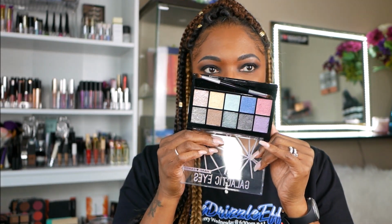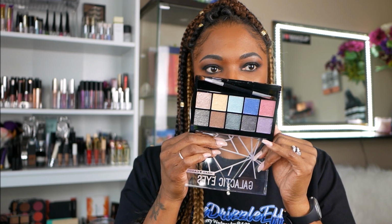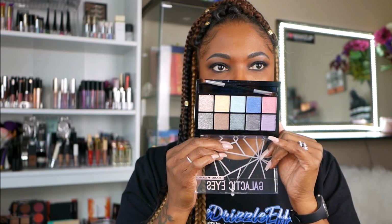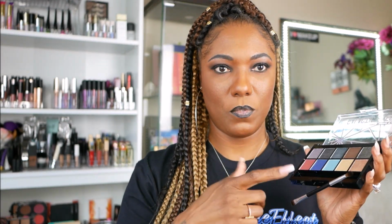And this is just kind of like a multicolored shimmer type palette from Hard Candy. So it is very, very cute, very pretty. But I wanted to try this out just to use them as toppers, or try them out as toppers. So we'll see how that works out. And I've never tried a Hard Candy palette before, so I'm kind of curious about the quality.